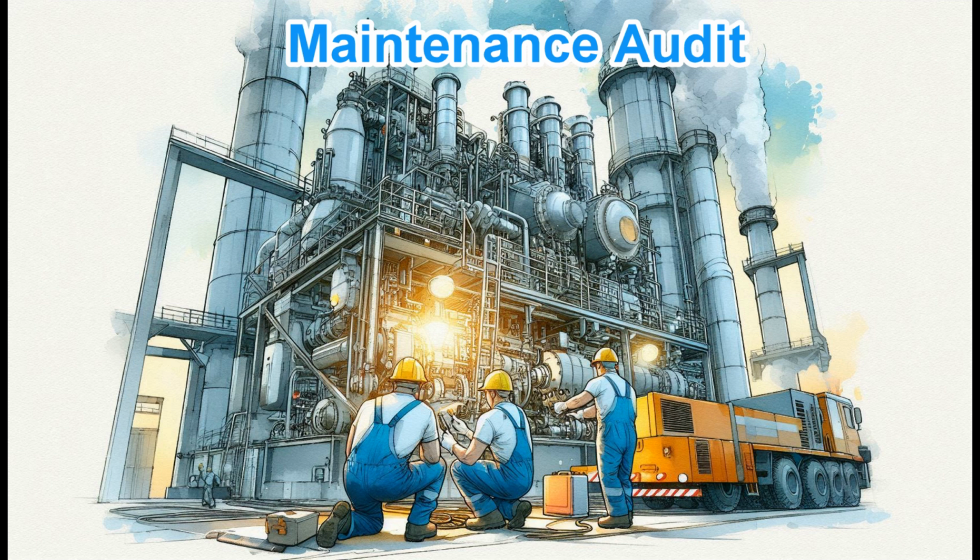Okay. A well-run maintenance operation is only as good as the people who are actually doing the work. Right, because even if you have the best systems in place, if you don't have a skilled team that's engaged, it's not going to work very well. Exactly. It's about making sure everyone's on the same page, that they're trained properly, and that they're motivated to do their best work.